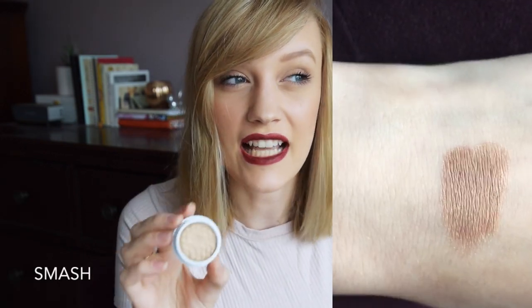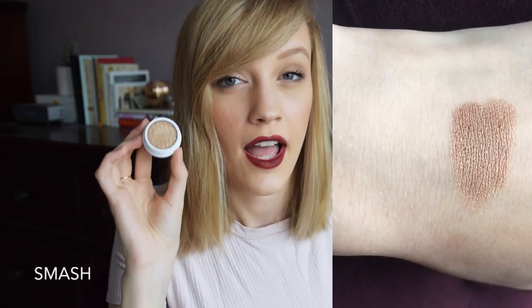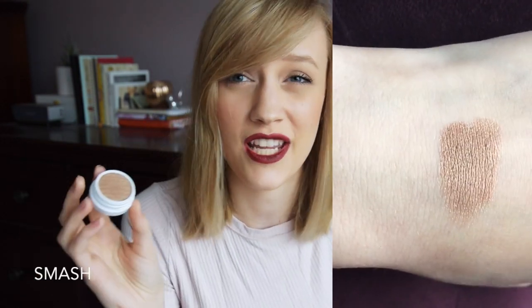I love it. And the next one I have is called Smash, and it is a really gorgeous, again, shimmery taupe brownish color. I'm actually wearing it on my eyes right now. If you can see it, I'll do a really awkward eye close squint thing. Very nice natural, neutral, everyday color. I think this is so pretty. It's so easy to just throw on. Again, if you just want a nice, natural, simple eye look, I think this is so, so, so pretty.